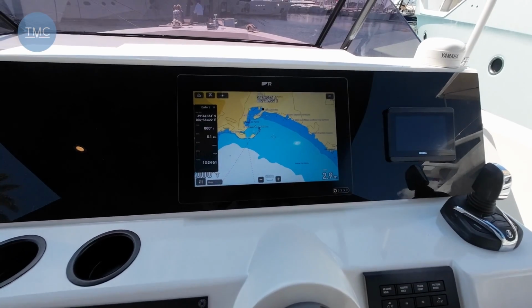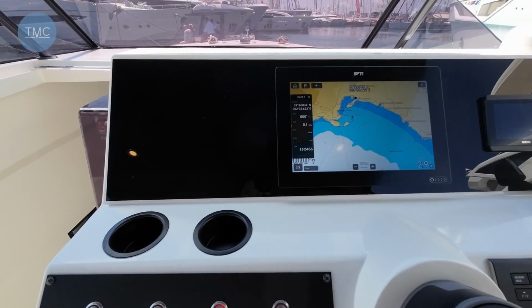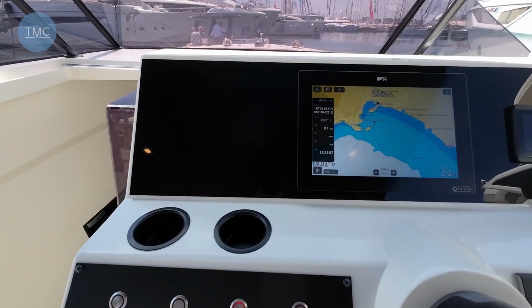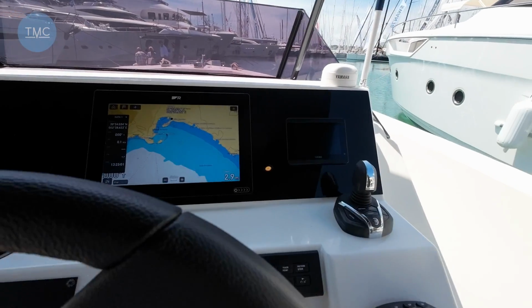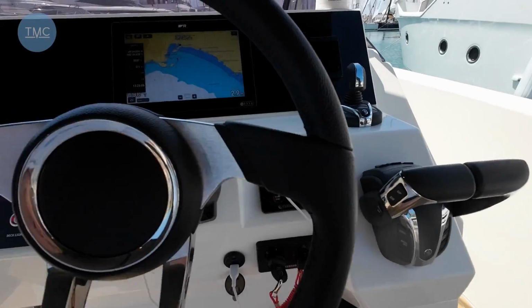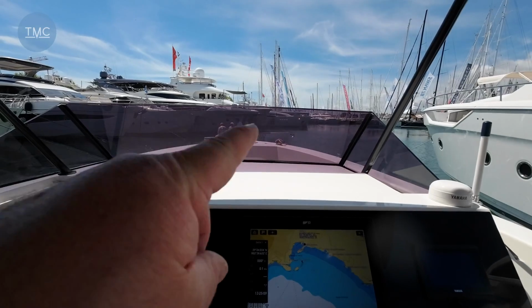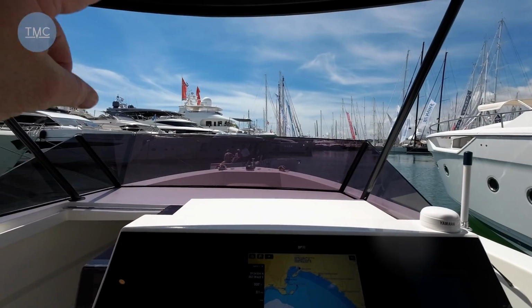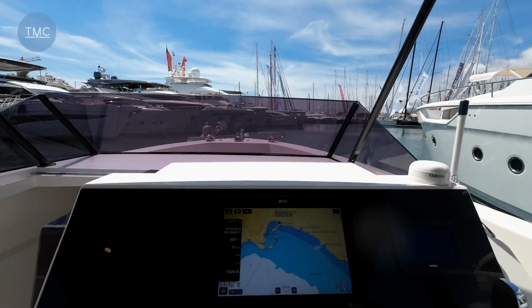So this has got a Rain Marine single screen. Talking to the guys there, they'll do an installation if you want twin screens, but frankly, actually, with these multifunction displays, for most people, one is enough. But there you go. If you want to have two, you can. Joystick controls there, twin throttles, all the bits and pieces you'd like. And then you've got this kind of half screen design here. You can see the tint on it. So you got nice airflow in between the T-top and the screen.